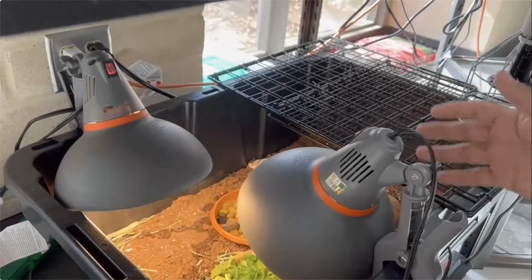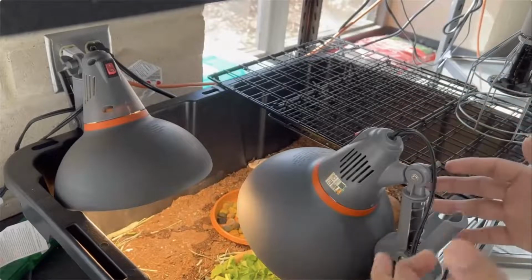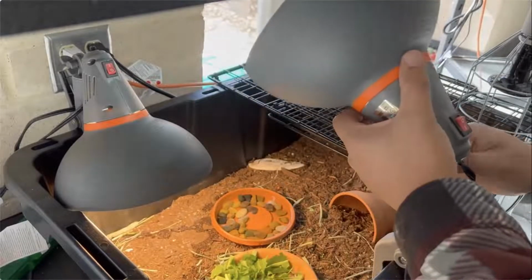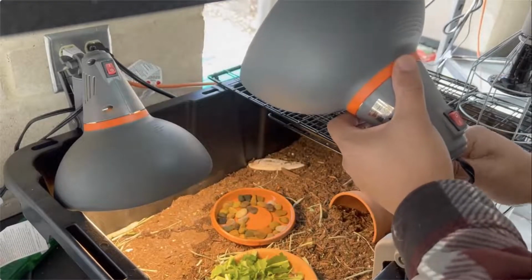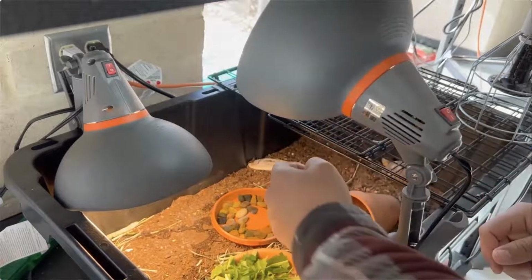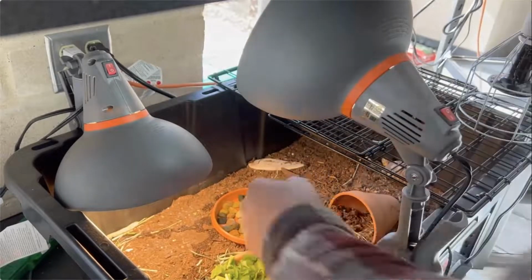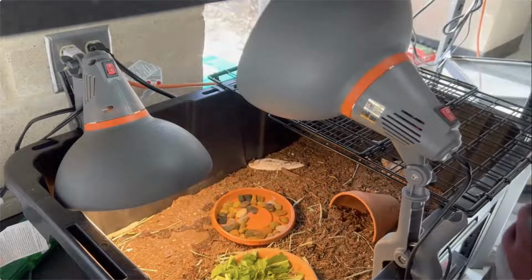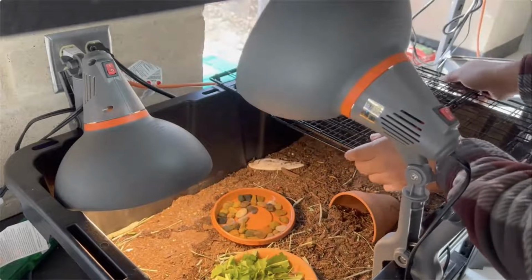All right, guys, I'm back inside, and I wanted to show you something pretty awesome. So let me see if I can get my friend out. He is a Sulcata tortoise, a reptile friend of mine. Let's see if he'll let me get him. I just have to move a bunch of things around, and I'll tell you what those things are in a minute.